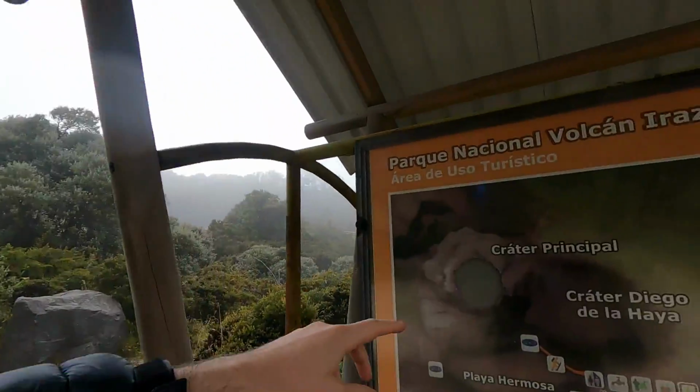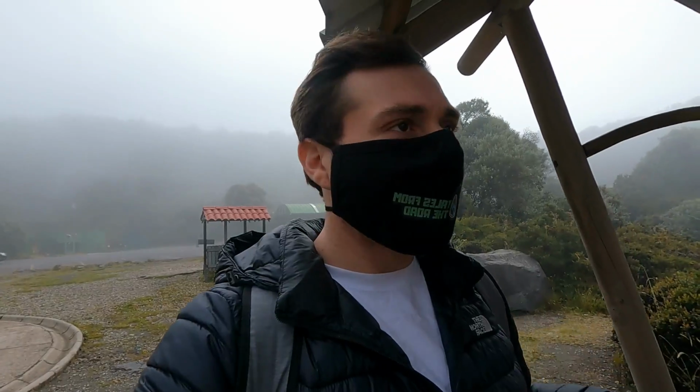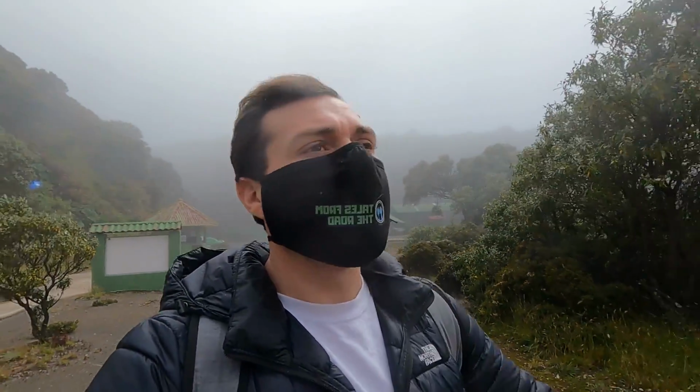What we're doing today is we're going to see a massive crater, what they're calling the Crater Principal. It's this massive crater you can see here, and it fills with water during the rainy season in the winter time, making a very epic scene. This is a really important place for Costa Rica and the people here. They call it El Colosso, as I said, because it's caused so much havoc over the years for the people here. This thing is still an active volcano and it erupts not often, but there've been 23 active eruptions since they started recording in the late 1700s.